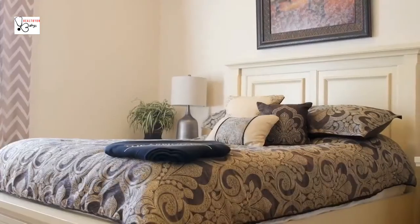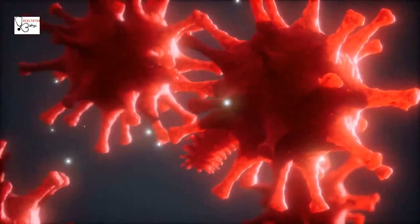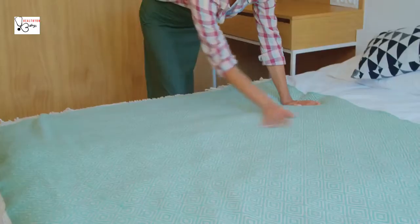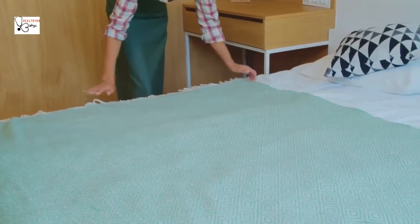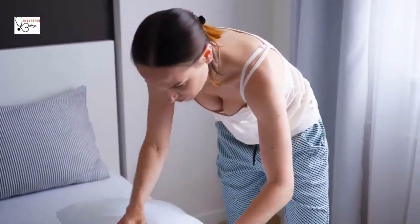How frequently should you wash your bedding? Bedsheets should be washed at least every 2 weeks, and more if you sweat a lot during the night. How long can germs live on your bedding? Most germs can live on fabric for only about 8 to 12 hours. The coronavirus was detectable on fabric for up to 2 days, although that doesn't mean it was viable or able to infect someone.